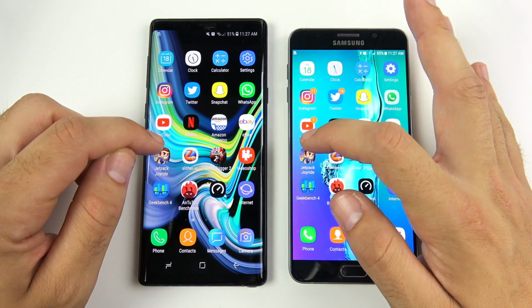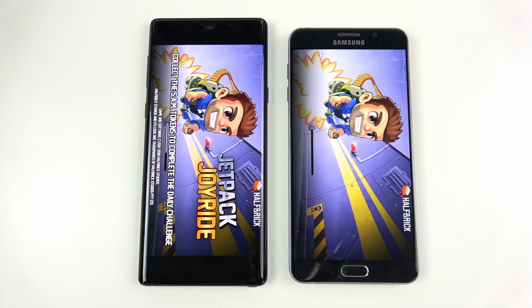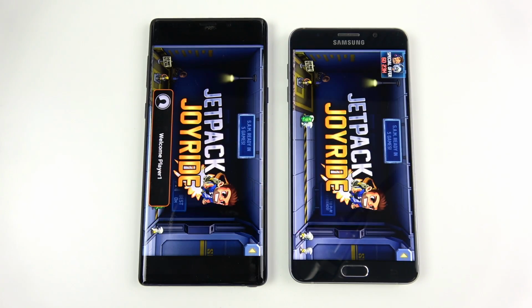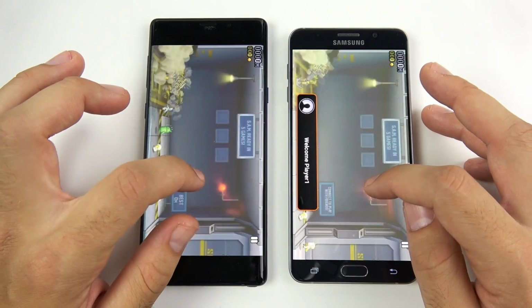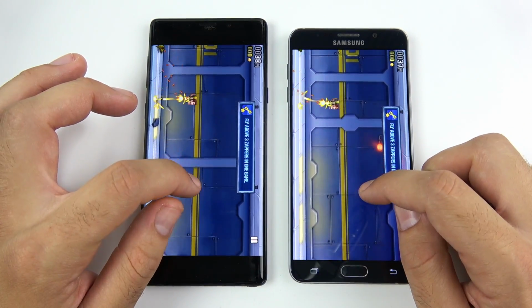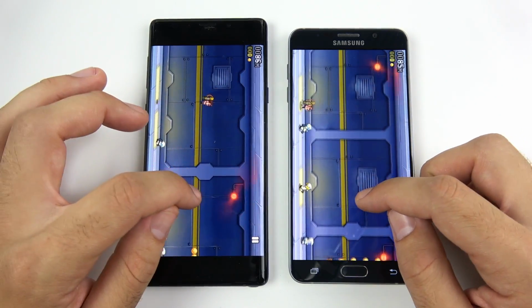So what about Jetpack Joyride? 3, 2, 1. And you could see Jetpack Joyride does open first on the left and then on the right. So here's an area where the Note 9 definitely is a shiner over the Galaxy Note 5, and that's gaming, because gaming is not only faster to load things, it's also faster or better on the cooling.